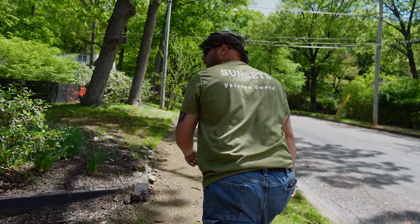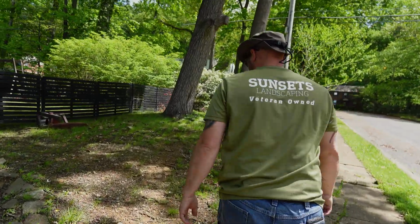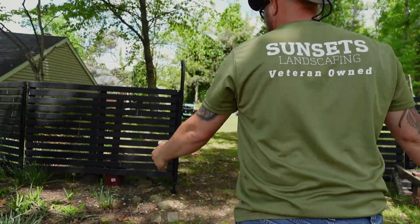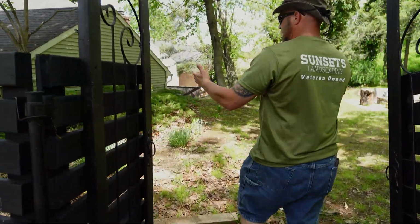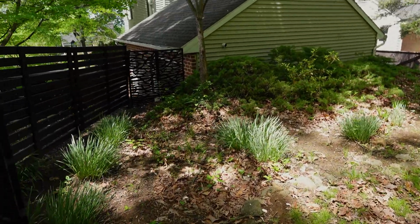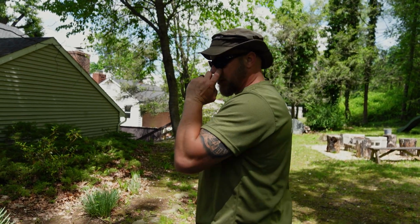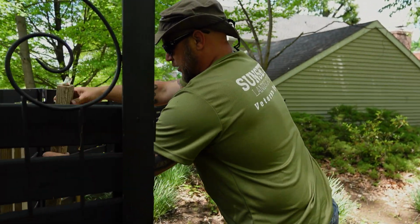Okay, so new customer. They just moved in, falling behind because there's a lot going on when you move into a new home. And then you start to find things like a ton of leaves back here. So we're gonna blow all them out. We're just gonna mulch it. We're gonna hit it with the push mower and just mulch it. There's no sense of trying to pick them up.